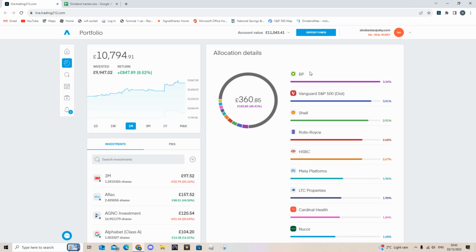So looking at the top 10, a couple of changes in there really. Vanguard's come up and Shell's come down. That's the difference in oil price at the moment. And Rolls-Royce is doing really well, come up a little bit. Apart from that, not too much change. So good healthy top 10 there.